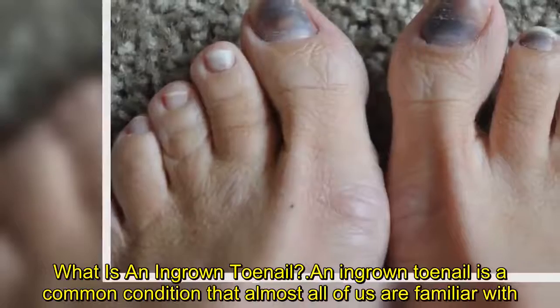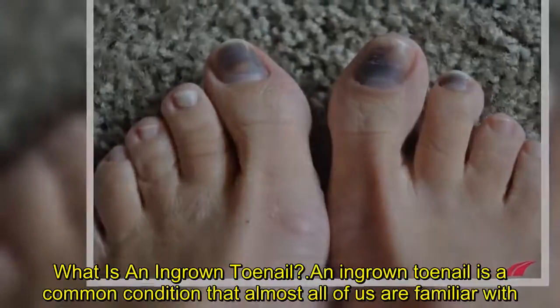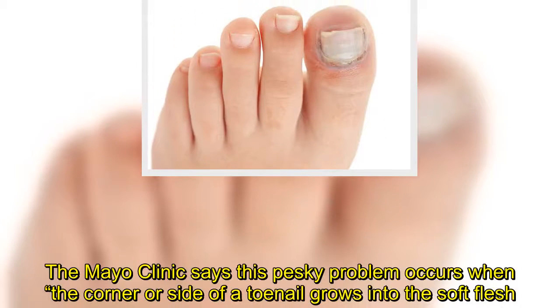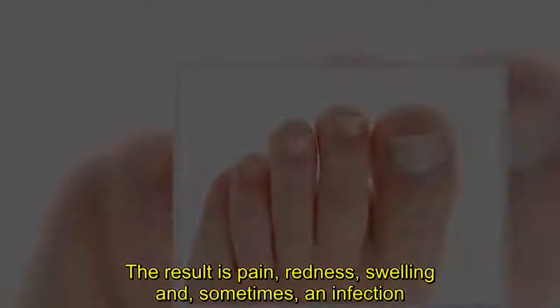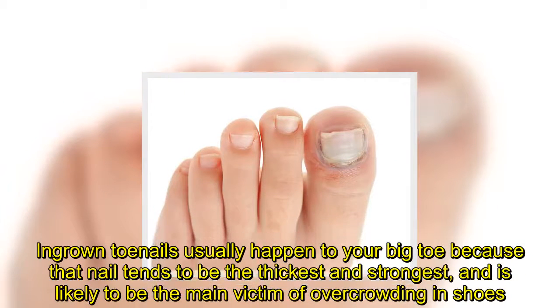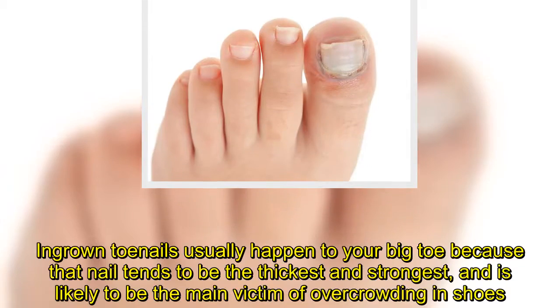What is an ingrown toenail? An ingrown toenail is a common condition that almost all of us are familiar with. The Mayo Clinic says this pesky problem occurs when the corner or side of a toenail grows into the soft flesh. The result is pain, redness, swelling and, sometimes, an infection. Ingrown toenails usually happen to your big toe because that nail tends to be the thickest and strongest, and is likely to be the main victim of overcrowding in shoes.